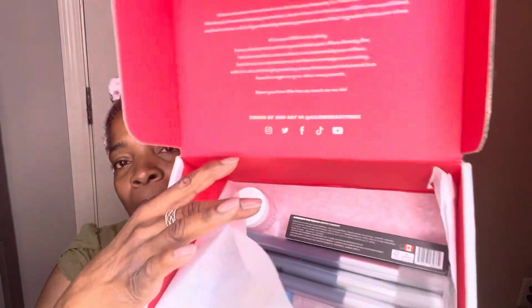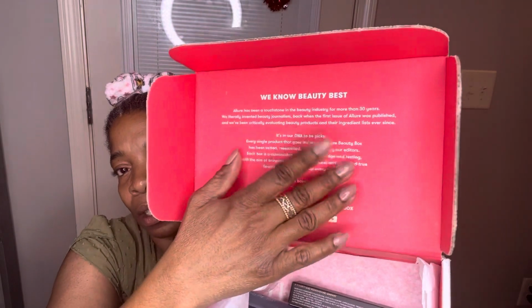And it says, "We know beauty best," and it has a little writing right here. It talks about swinging by and saying hi at Allure Beauty Box. They put the Instagram, Twitter, Facebook, TikTok, and the YouTube. So let's go ahead and get started. This does look interesting to me.